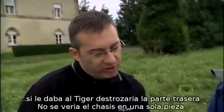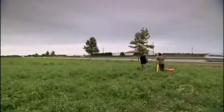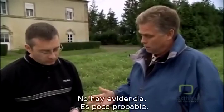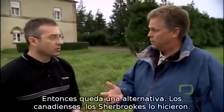Right. So you wouldn't be able to see the hull in one piece. So there's no evidence of really burning in this? No. There's just no proof that it happened. It's unlikely. So we're left with really one thing here. The Canadian Sherbrooks had to do it. Yes.